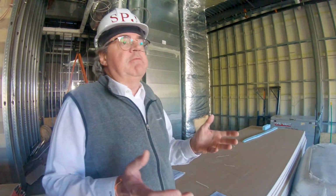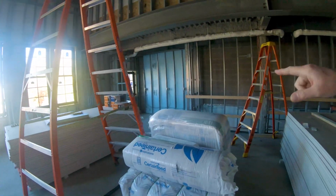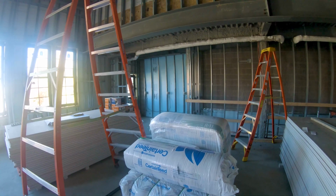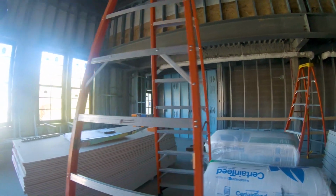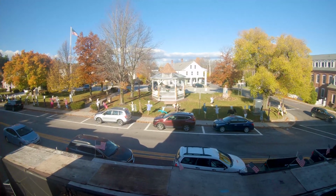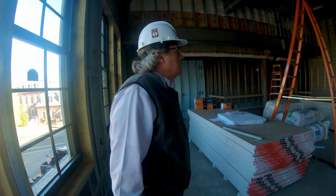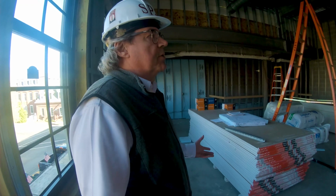But this also can be an event room for a couple to have their wedding rehearsal dinner here, with this fantastic view of the downtown park common. Want to go there now? And over to your right we'll have a catering kitchen in that corner. Is it just going to have basic microwaves and stuff? Sink and maybe an ice machine, maybe a refrigerator, dishwasher. But this is going to be a very multi-purpose room.